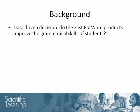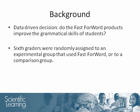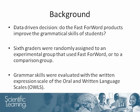The middle school in which Dr. Rogowsky taught had 4 marking periods each year. During each marking period, students took 2 elective courses. During the 2009-2010 school year, the 6th graders were randomly assigned to use Fast ForWord during one of their electives, 1/4 of the students during each marking period. The students who used Fast ForWord during the 3rd marking period formed the experimental group in Dr. Rogowsky's study, while the students who were scheduled to use Fast ForWord later in the year formed the comparison group. Students' grammar skills were evaluated at the beginning and end of the 3rd marking period.